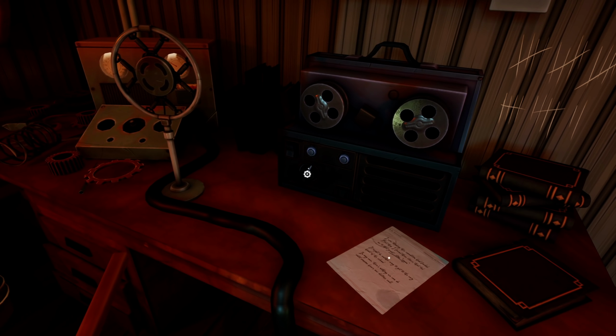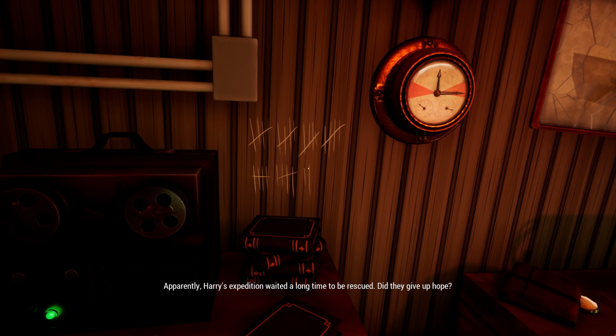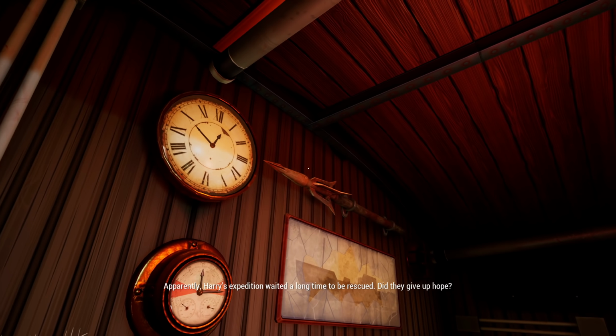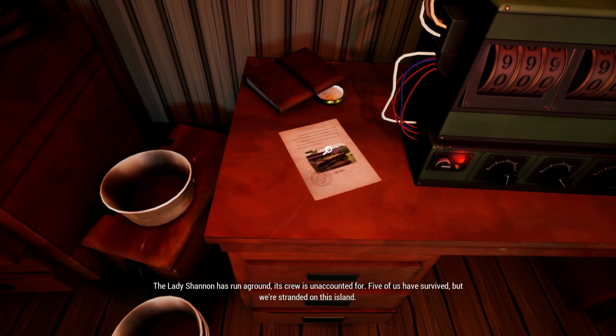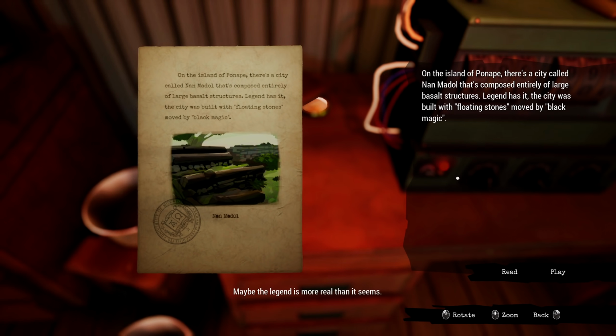We can turn this off, but might as well leave it on. Apparently, Harry's expedition waited for a long time to be rescued. Did they give up hope? So we'll make sure I didn't miss anything the first time I looked through here. Maybe the legend is more real than it seems.